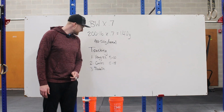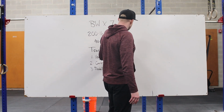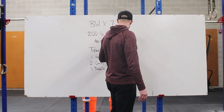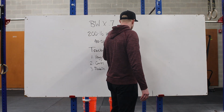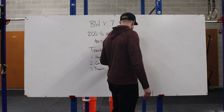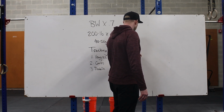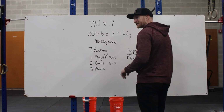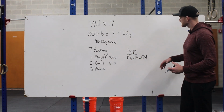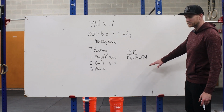So how do we track this? Tracking apps. There are a lot of apps on our phones that you can use. I use MyFitnessPal. That is one of the most well-known, robust apps. It sounds like I pay for it just because of how much I use it. It sounds like some of the tracking features are limited in the free version.